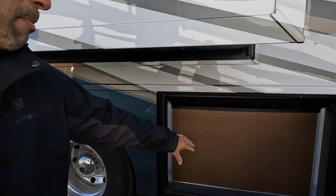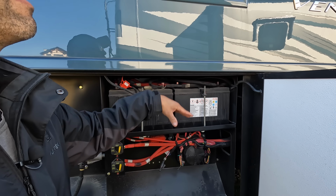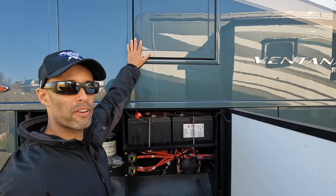There's your passive tag axle. Let's go on to the rear. This is on the Spartan chassis, so Spartan is known. They put everything right here. So all your maintenance is right here. Here's your double chassis battery. And then you notice this over here. A lot of manufacturers don't do this.